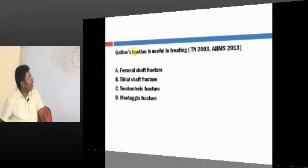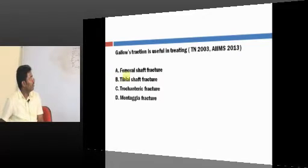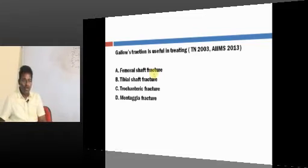They keep asking, gallows traction is useful in treating. They keep it in all exams, even last year, NEET, every exam they keep asking. It is for femoral shaft fracture, particularly for children less than 2 years.